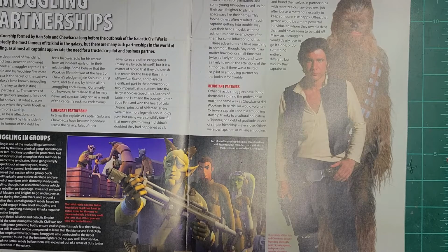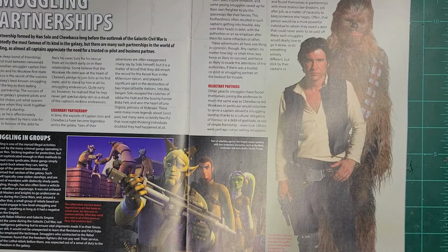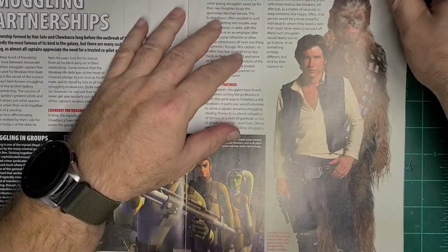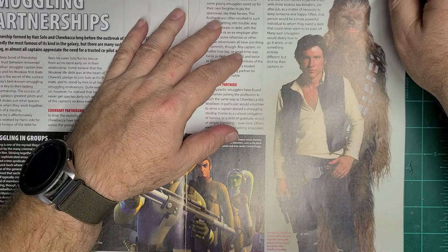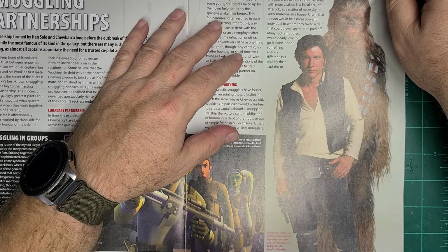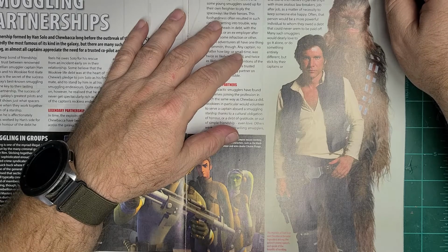Other galactic smugglers have found themselves joining the profession in much the same way as Chewbacca did. Wookiees in particular would volunteer to serve a captain aboard a smuggling starship thanks to a cultural obligation of honor, or a debt of gratitude, or outright simple friendship, even love. Others were perhaps not so willing smugglers, and found themselves in partnerships with more zealous lawbreakers, job after job, as a matter of necessity to keep someone else happy.